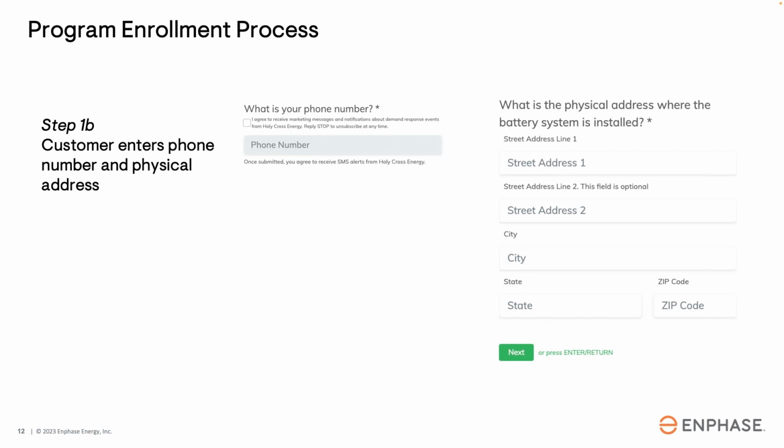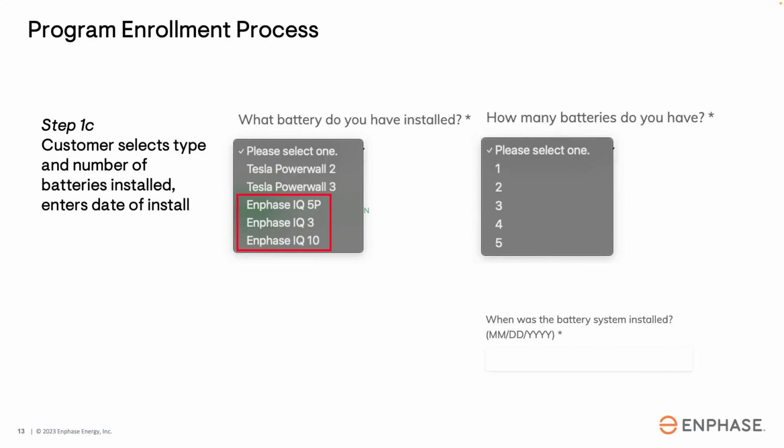Cool. And then the customer will enter their phone number and the physical address where the battery system is going to be installed. Tony, if you go to the next slide. Very cool. And then the customer would select the type and number of batteries installed and then enter the date of install. So again, just making sure that customers are selecting the right battery technology and the right number of batteries, and this will help Holy Cross understand how much capacity is available via that customer's battery system, how much they might want to enroll, and helps them know what to expect. And then of course that date of install is important, so Holy Cross can track when these systems are coming on to their grid, how long they've been around, etc.